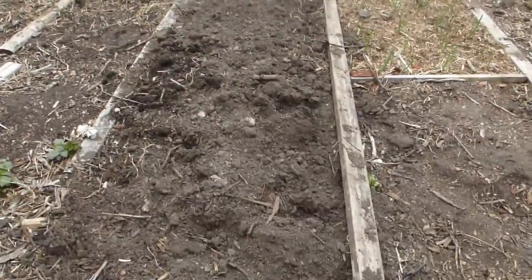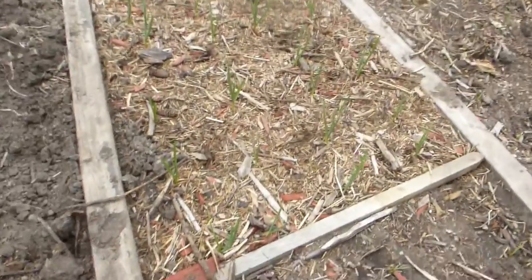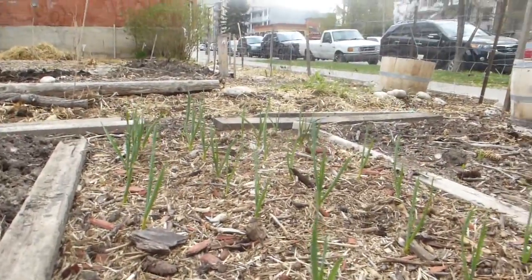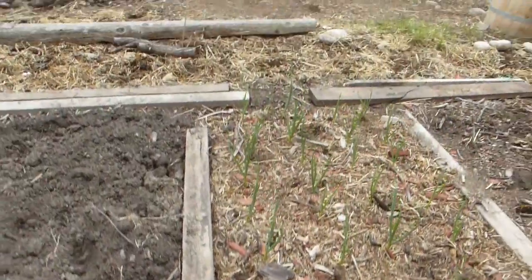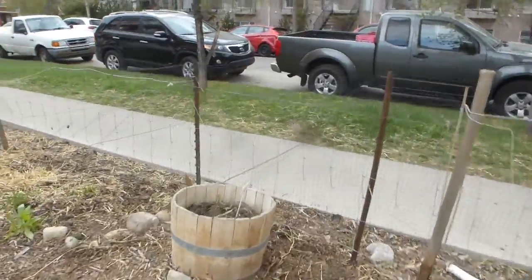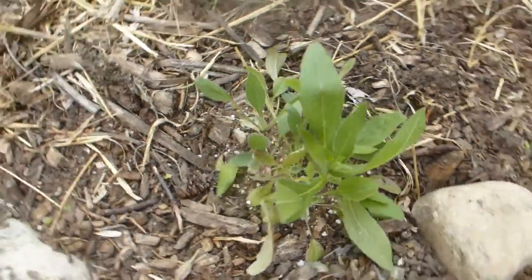This has just been dug and watered. Here's my elephant garlic coming up for the third season. They're all about 7-8 inches. They're growing about half an inch a day already. And that's from 3 heads I bought 3 years ago. Organic elephant garlic.